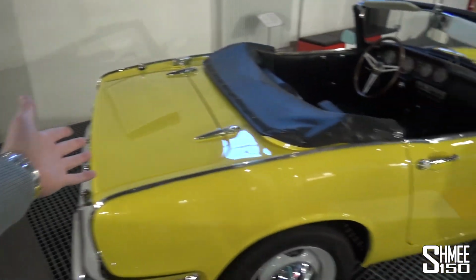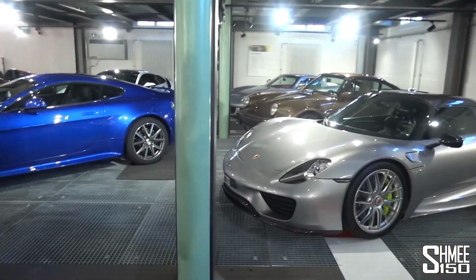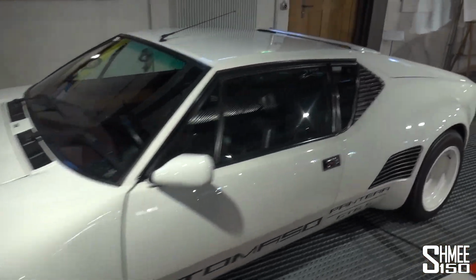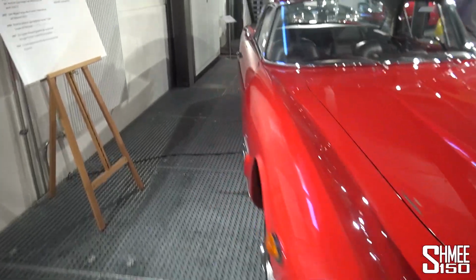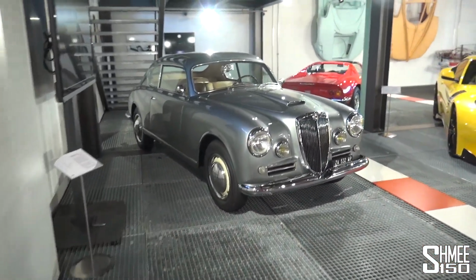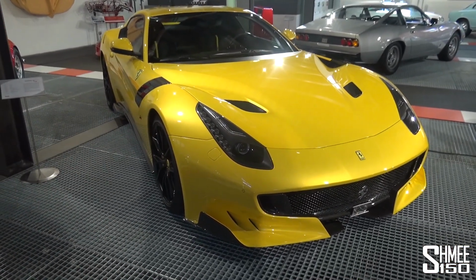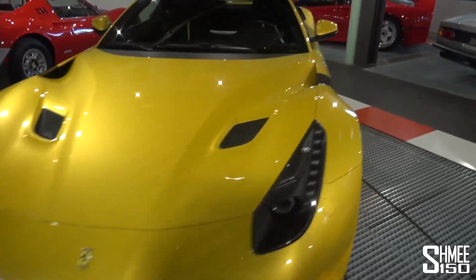Then we have the Honda S800, very unusual car, I'd say, actually sitting alongside some of the companions here inside the collection. Before we come to the De Tomaso Pantera, unusual, but starting to see a few of those actually around and about here and there. We've got a Maserati 3500 GT. I'm just going to squeeze around behind. Let's come up towards the Lancia Aurelia, and then the Ferrari Dino sitting here with the roof off. And of course, I didn't mention it, but the F12tdf. Stunning car, stunning colour, one of the greatest cars to drive, in my opinion, and the sound that it makes too.